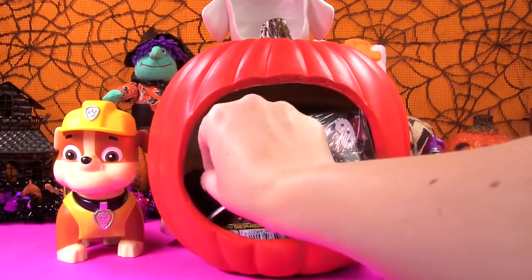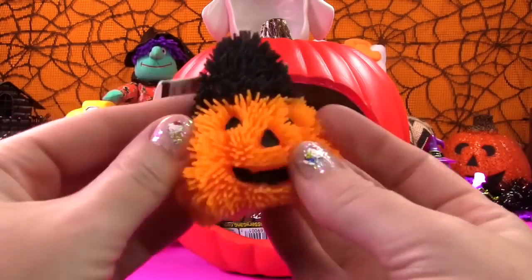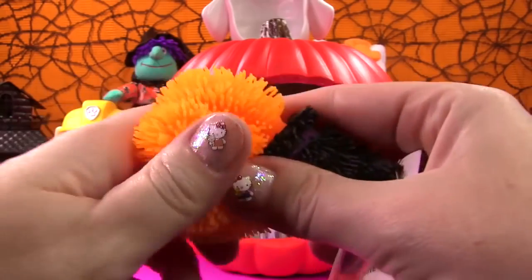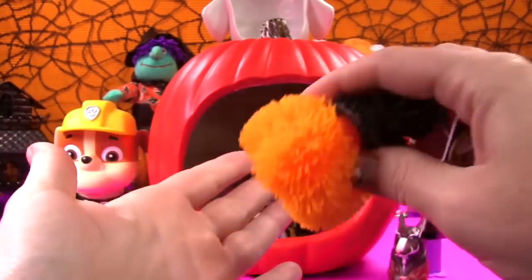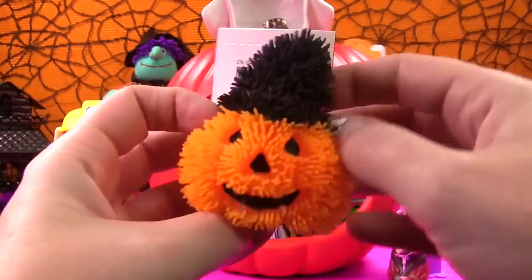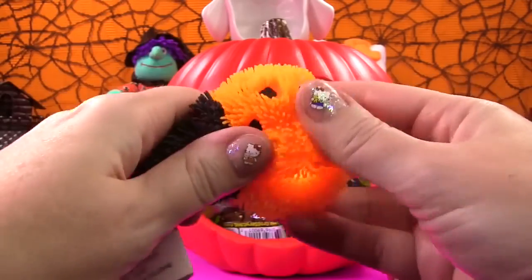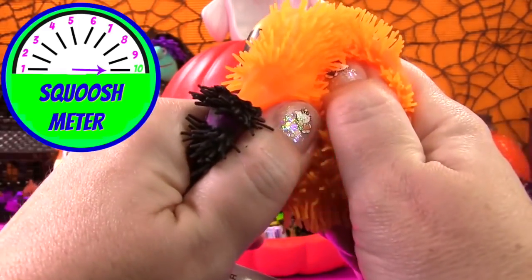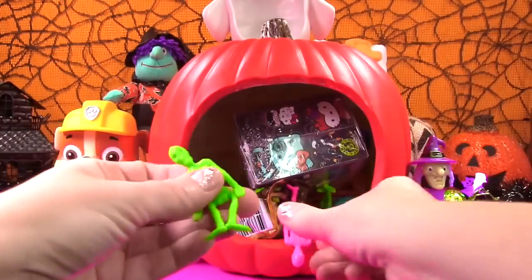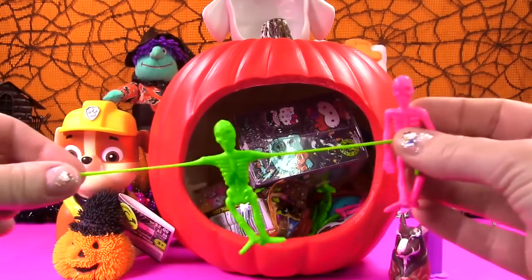I see something smushy in here. Look at this little pumpkin. It's so fuzzy and it's smushy. We can give it another squish. And check this out. It lights up. Whoa, that is super cool. And you know, it's kind of like a Mash'em, so on the squish meter, it gets a 10 because it's super duper squishy.